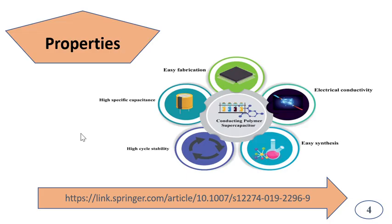They have excellent properties as compared to the lithium ion batteries or sodium ion batteries. So we are more focusing toward the polymer based supercapacitor, which is also known as conducting polymer supercapacitor. These properties make our supercapacitor a very efficient device to be used for next generation energy storage devices.